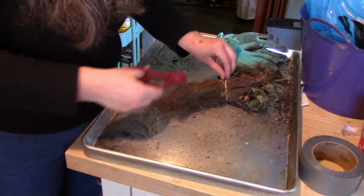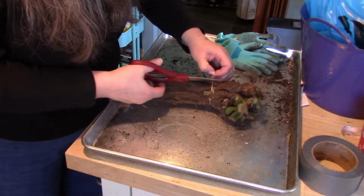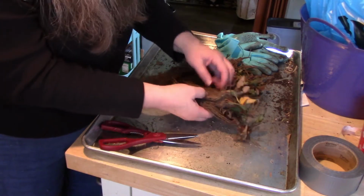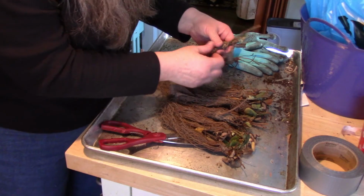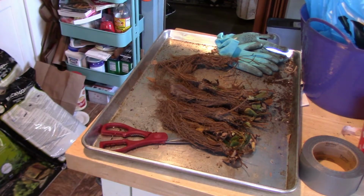So there's a rubber band on them usually, and you don't want to keep these rubber bands on too long, because what will happen is any moisture that's stuck in these root balls will end up getting moldy. So what I do, get my clippers here.